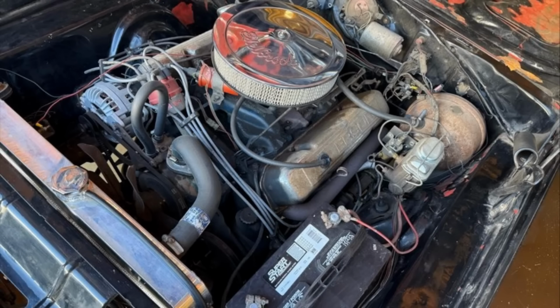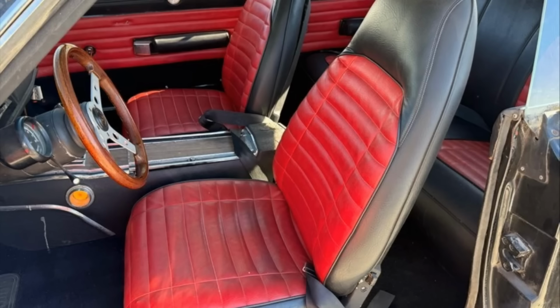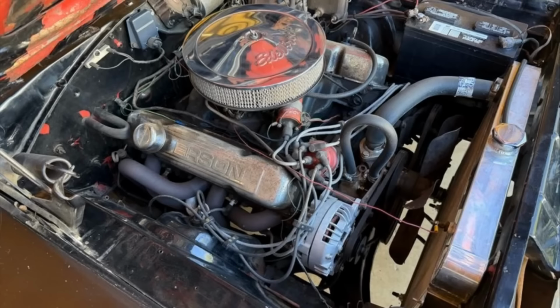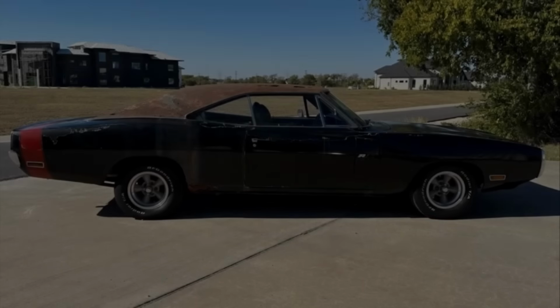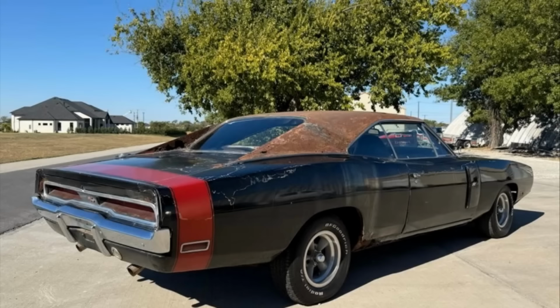This car appeals to those who want an honest starting point for a high-quality restoration or a solid driver with restoration potential. In all, this 1970 Dodge Charger R/T represents a valuable blend of originality, usability, and investment potential. With a non-numbers matching big block V8, correct transmission, and confirmed R/T lineage, it offers performance and pedigree in one iconic Mopar package. While some rust repair is needed, its solid structure and complete configuration make it well worth the effort for serious enthusiasts or collectors.